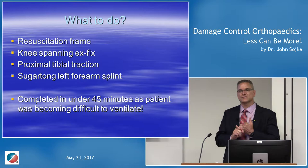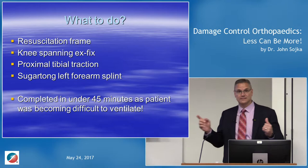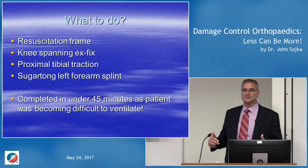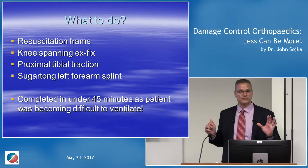So I need a C-arm in there, and we got that. I don't want to span his knee. He's got that horrible tibial plateau fracture. So I'm going to span his knee with a 4-pin X-fix. I'm going to put 2 pins in his tibia, 2 pins in his femur. So right now I've got 4 pins there, 2 pins in his pelvic ring. So that's 6 pins total. That won't take me very much time.